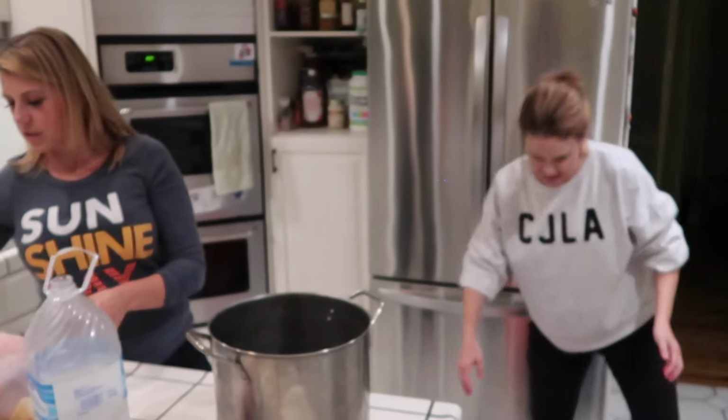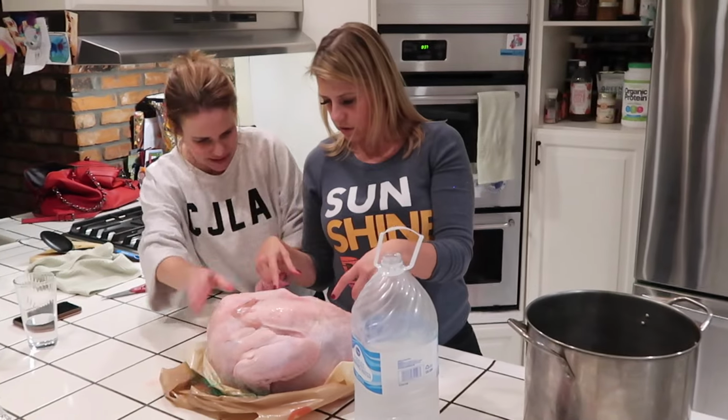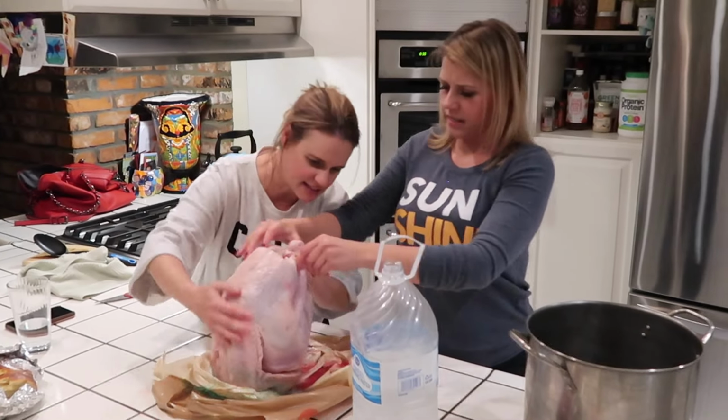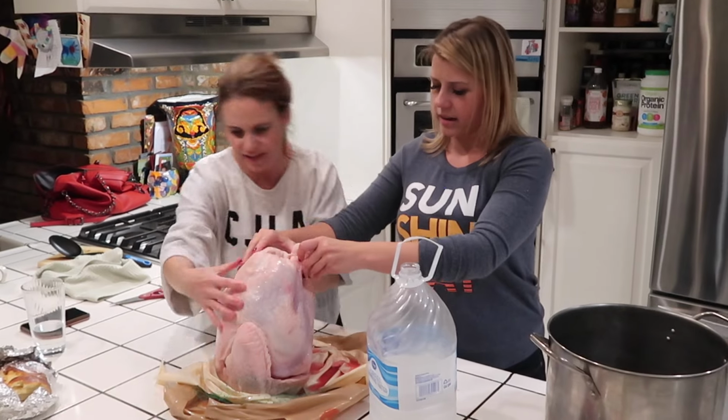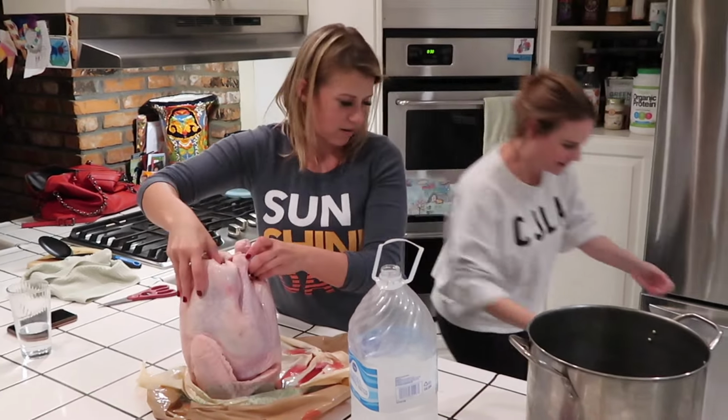So the breast. Which side's the breast? That's these. No, those are the wings. So the breast is, oh, this is a big bird. That side. Yeah, this is the breast straight through. Okay, if you hold the bucket, I'll drop the bird. Okay, got it. Teamwork.